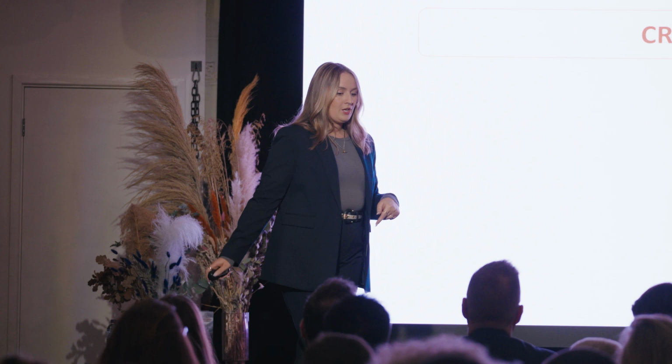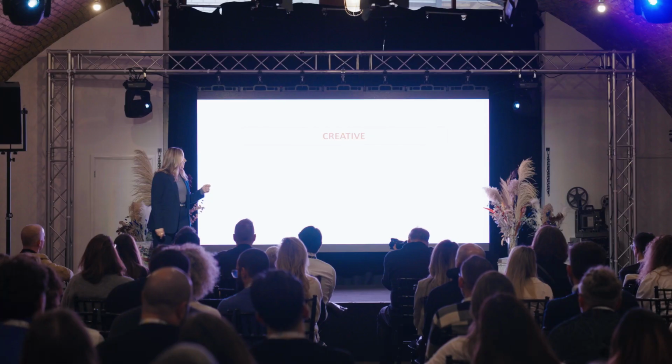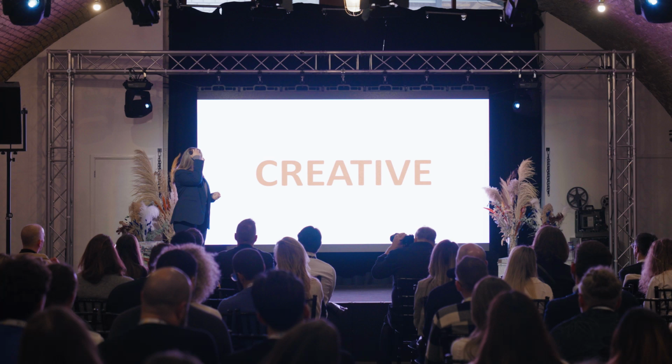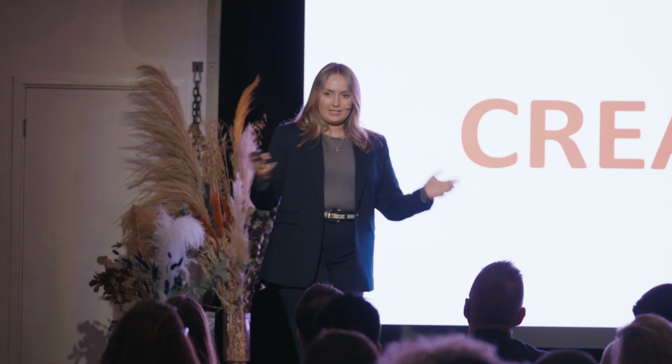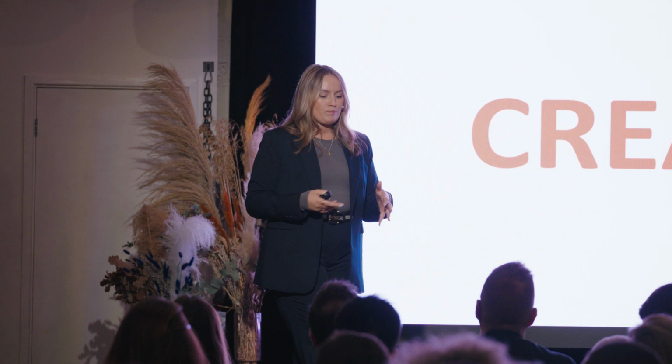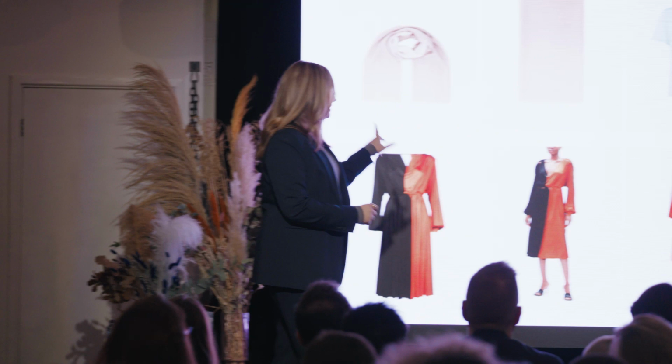These are the areas I looked at, starting with creative, equipment, team, and space. So let's talk about creative first. Fenwick sells premium brands such as Vampire's Wife, Anine Bing, Ganni and MM6, just to name a few. So I wanted all the imagery to be really slick, punchy, product-focused, and create that in-store shopping experience, but online.